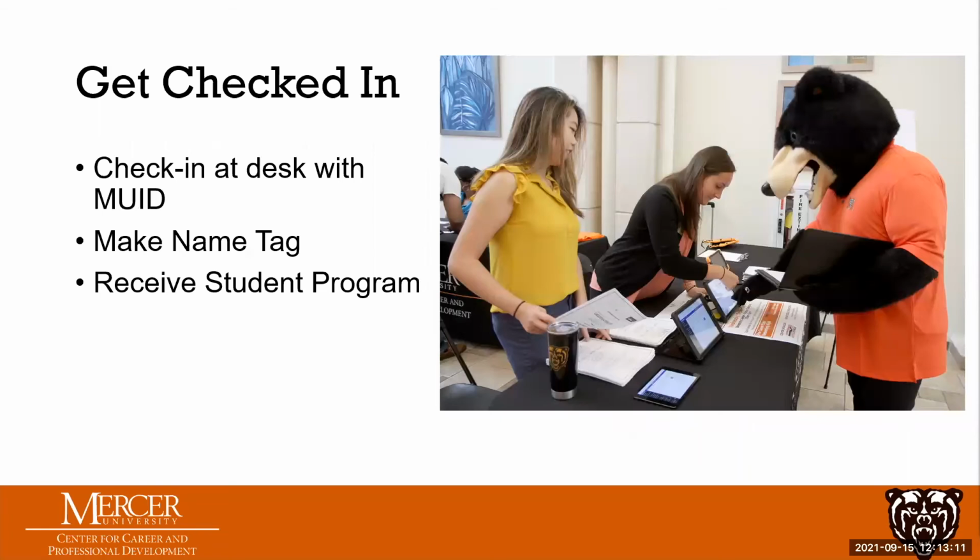But the very first thing that you're going to do when you arrive is you're going to get checked in. And so you'll see in our example here with Toby, Toby is checking in at one of our event kiosks. You are going to check in at our check-in desks with your MUID. So if this isn't something that you have memorized yet, make sure that you have it on hand.